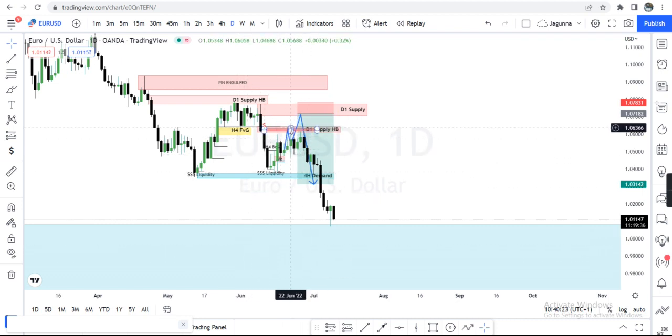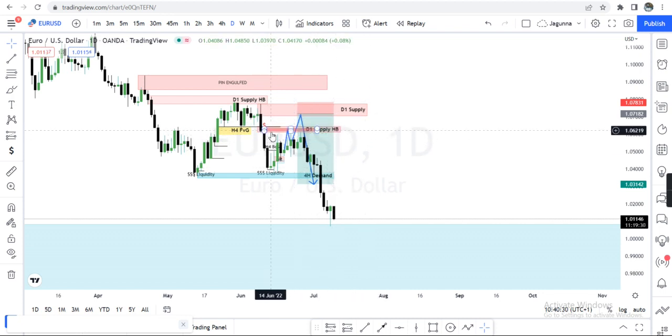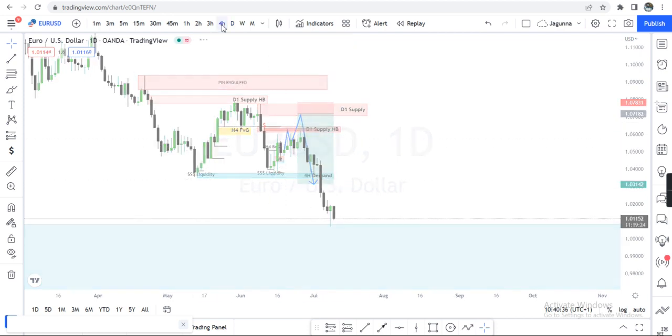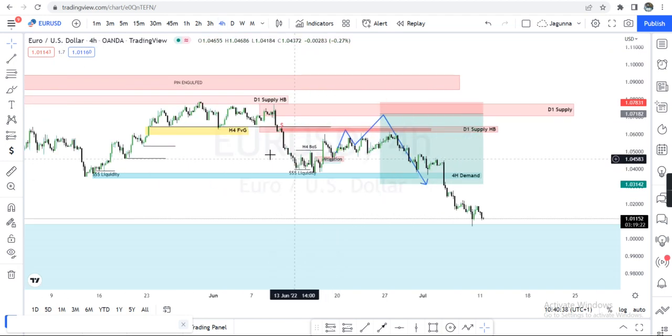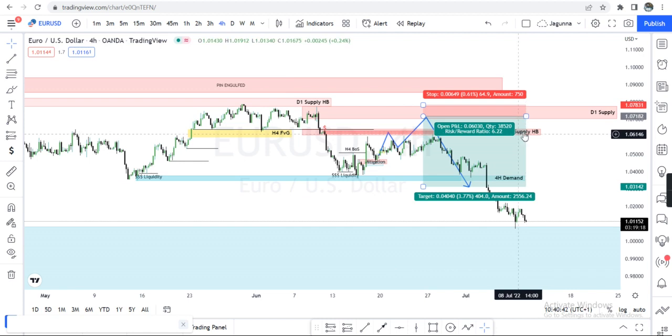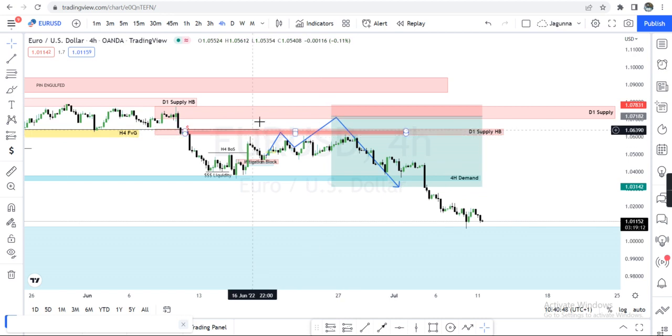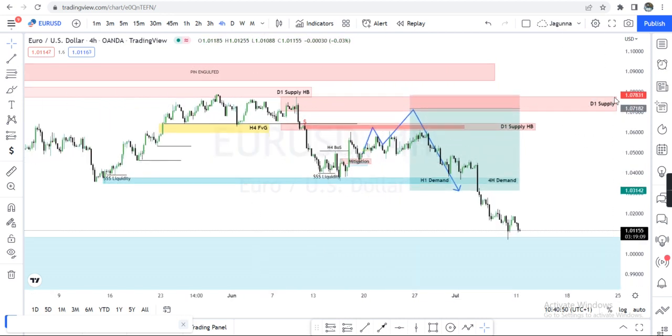So we see price retraced to the daily supply hiding base, which is called the double marabuzu, and then you can see price fell off. So when I came to the 4-hour time frame, you can see that in confluence to the daily hiding base, we had the OB here, the H4 OB.